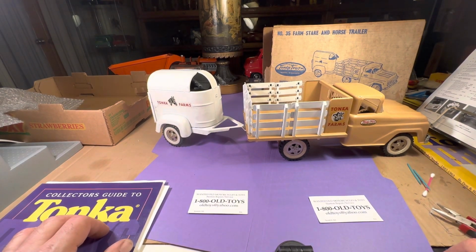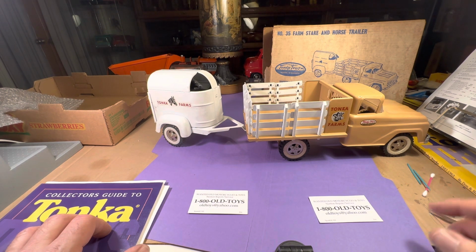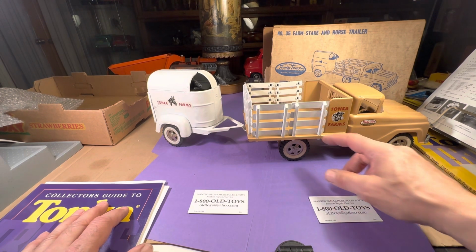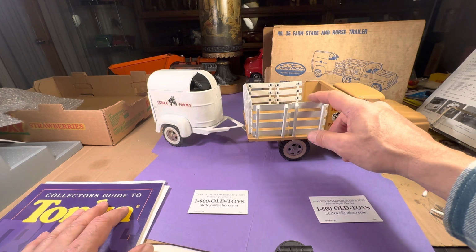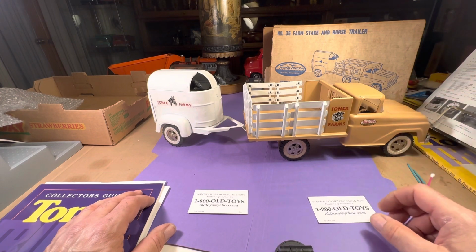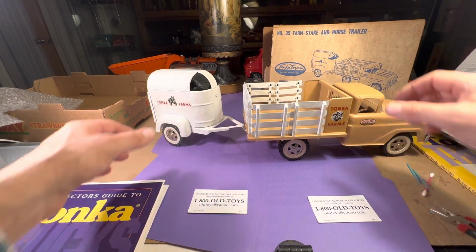So this is, I'm going to say, a 1961 Tonka number 35 farm stake and horse trailer in, I would say, mint, pretty much unplayed with condition. I mean, other than the rub marks on these fences here, it's immaculate. It's the way you want to find it. The box is going to be repaired. It's going to be wrapped in plastic. This is going to be put away.